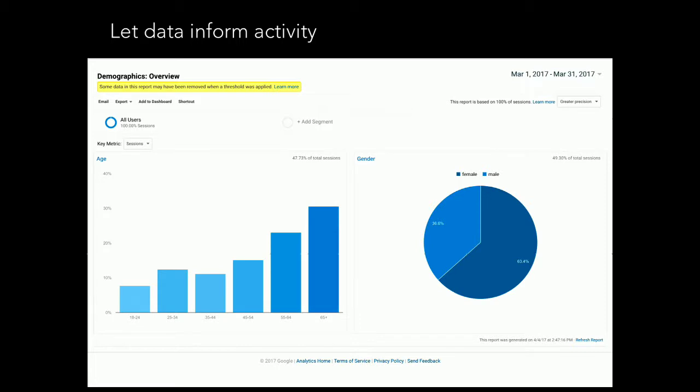The other important demographic issue: women still make up the largest part of our audience. Women are still the people that make more of the healthcare decisions. They're the people that do more of the research, whether that's the spouse, an adult child, or a caregiver. And so we watch that demographic pretty closely as well.